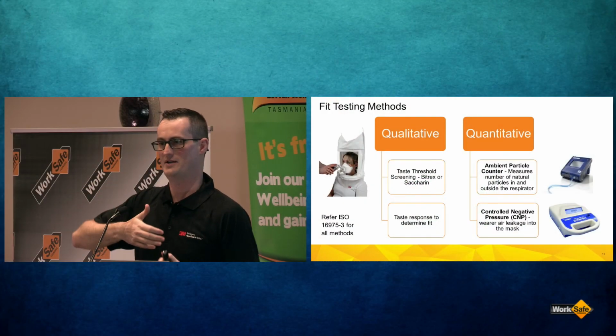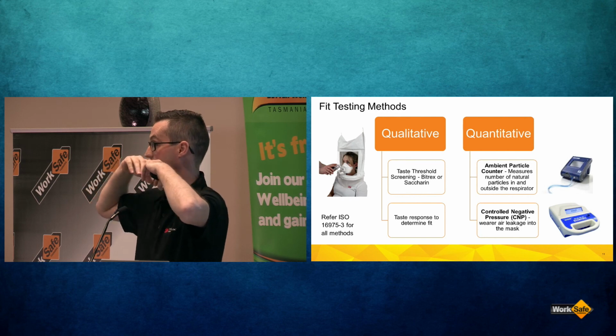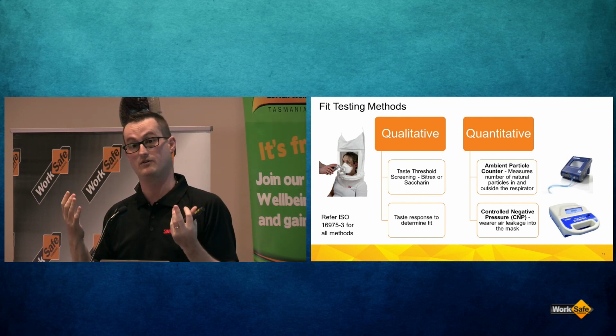Controlled negative pressure measures the air leakage. So it actually sucks all the air out. You've got to hold your breath, it sucks all the air out, and it measures how much pressure drop actually happens inside the mask, as another fit test methodology.